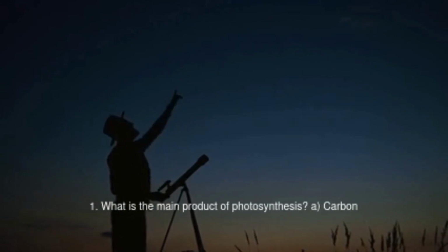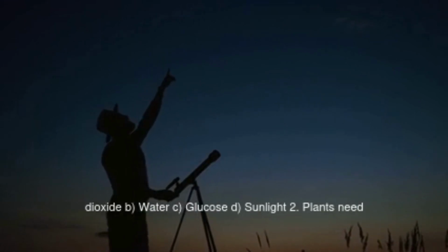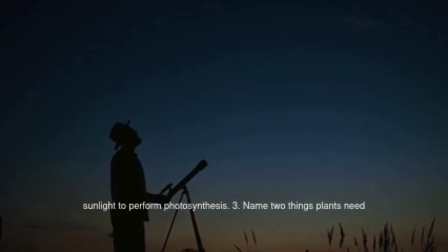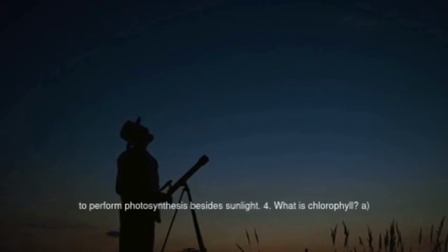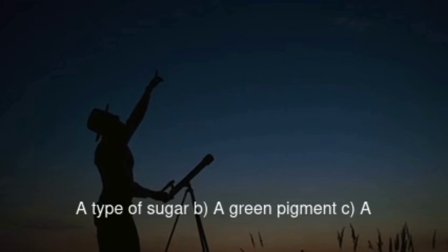1. What is the main product of photosynthesis? A. Carbon dioxide. B. Water. C. Glucose. D. Sunlight. 2. Plants need sunlight to perform photosynthesis. 3. Name 2 things plants need to perform photosynthesis besides sunlight.